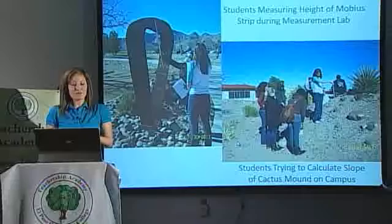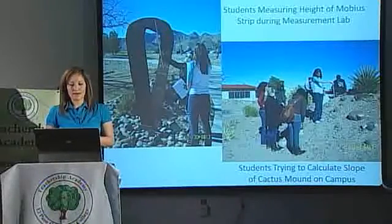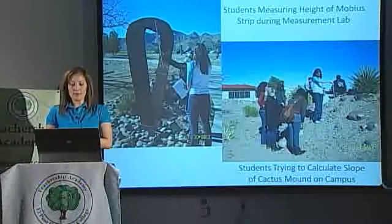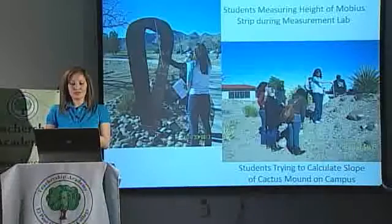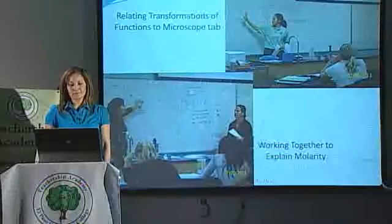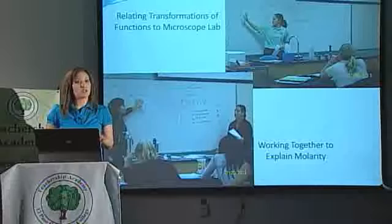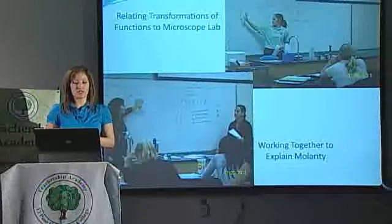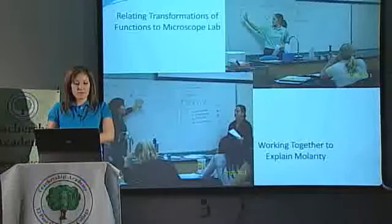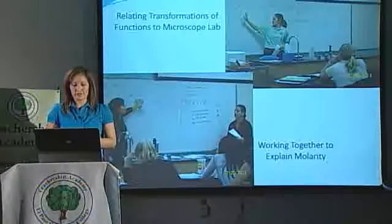So I have a couple of pictures just to show you. These are examples of the semester students that are in my learning community class. Here they're doing measuring. It's a measurement lab, but that week the lesson in my class was slope. So they're also measuring the slope of our cactus mound on campus. Here's examples, pictures of myself and Dr. Chavez in biology class, where we are both together and we teach our students together. The top picture is me in the biology lab. And at the bottom you can see how Dr. Chavez and I work together in the lab to explain these topics together.